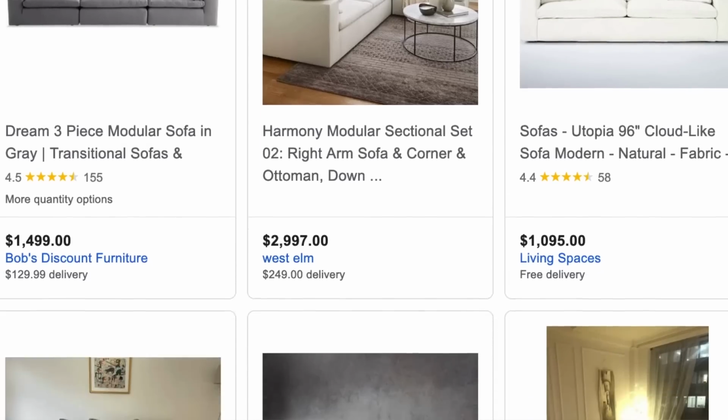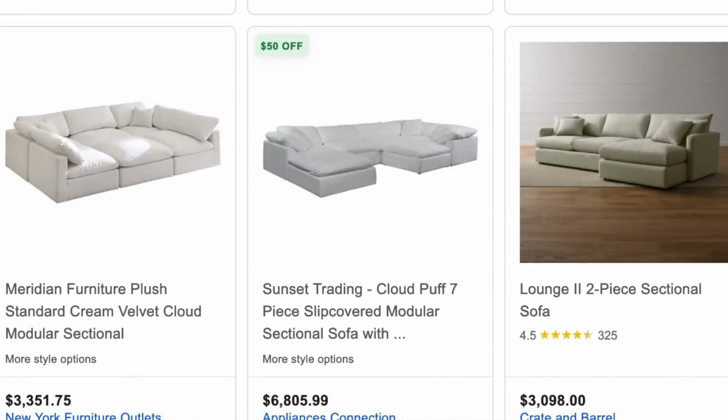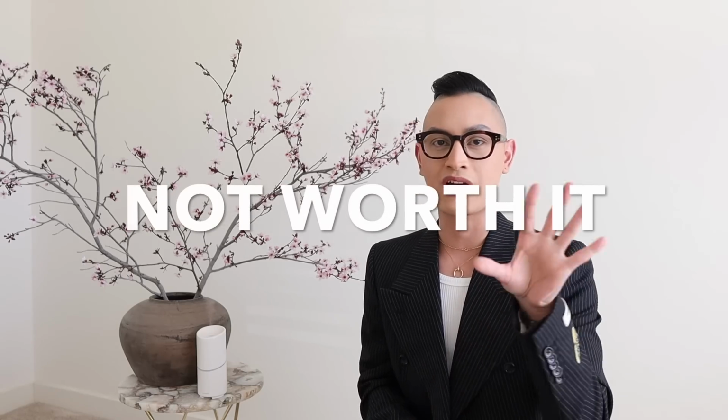Good for you, queen. Because it's such a popular sofa, every brand has its own version of a cloud sofa, am I right? You are seeing it everywhere for less than what Restoration Hardware is selling their sofa for. In this case, I don't think the RH Cloud Sofa is worth it unless you have the budget.